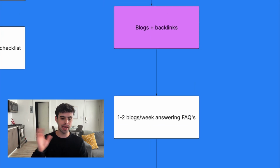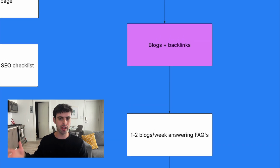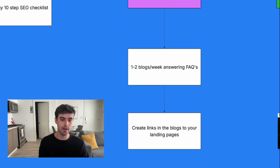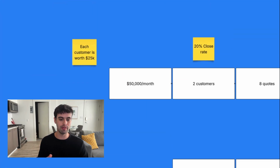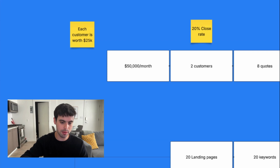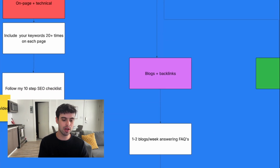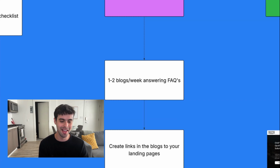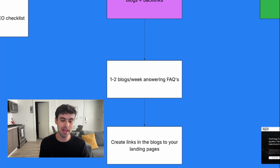And so this is kind of more the technical, boring stuff when it comes to SEO. It's not sexy whatsoever. Again, when you come back to this goal of an extra 50K a month, super flashy, super shiny, this is awesome, I'm going to make so much money. But then you come down here and it's like, oh, I have to get backlinks. I have to ask people to link back to my website, and I have to create blog posts 1 to 2 times per week. That is not fun.